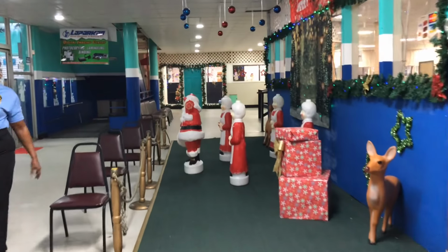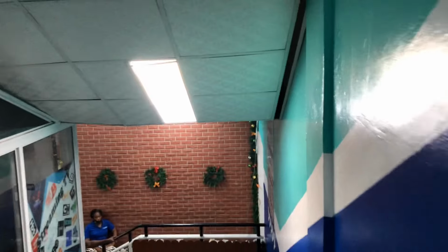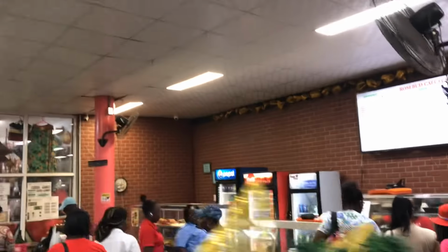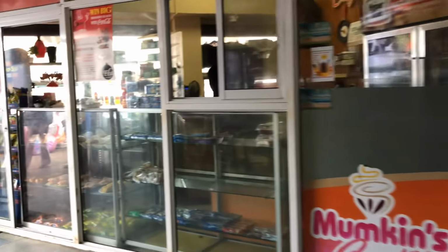So Fogarty's has changed. It's no longer a department store like it used to be. It is in fact now a shopping mall with, of course, a tiny food court. So it's still a place where you can come and have your lunch. All right, this is the food court area in Fogarty's, but most of it is retail. So this is what is happening in Fogarty's in 2024.